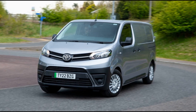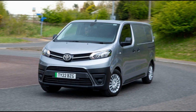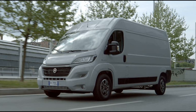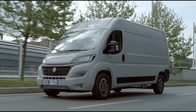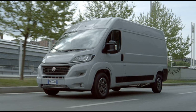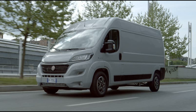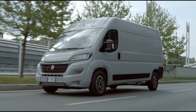Fiat Ducato. Economical: The Fiat Ducato offers significant fuel savings over its diesel counterpart, with a choice of 47 or 79 kWh battery options. Capacity: Provides up to 17 cubic meters of cargo space and a payload capacity of up to 1,900 kilograms. Running costs: Lower servicing costs and real-world savings make it an attractive option for businesses.